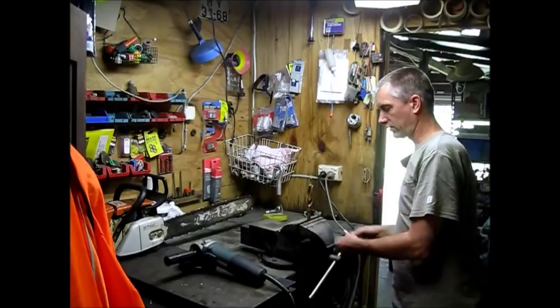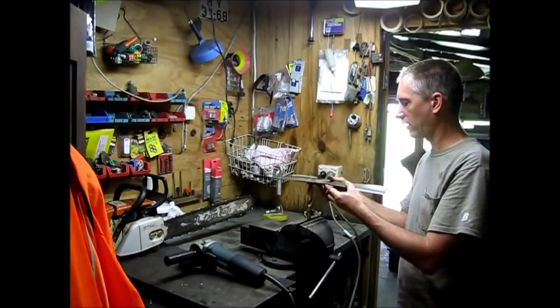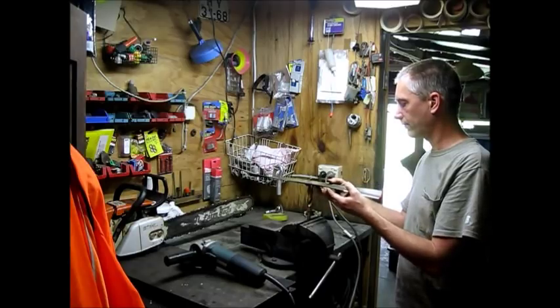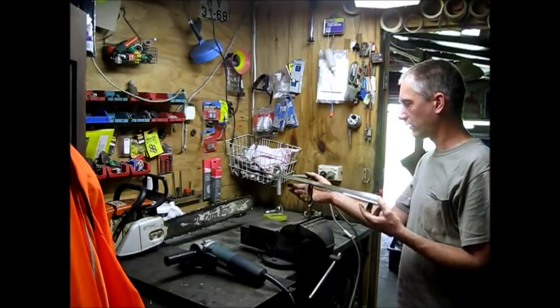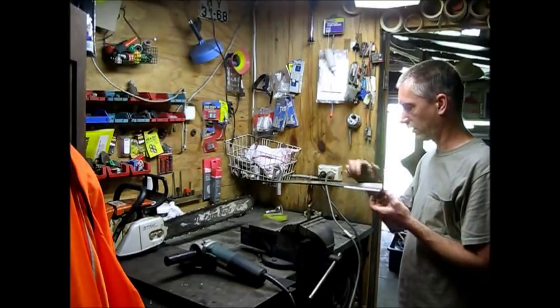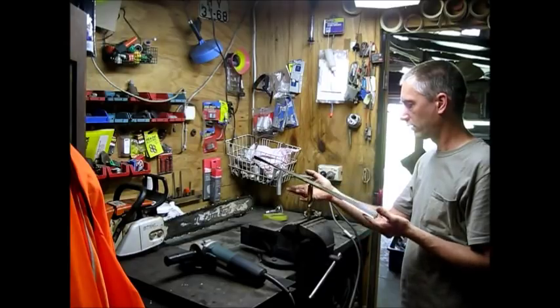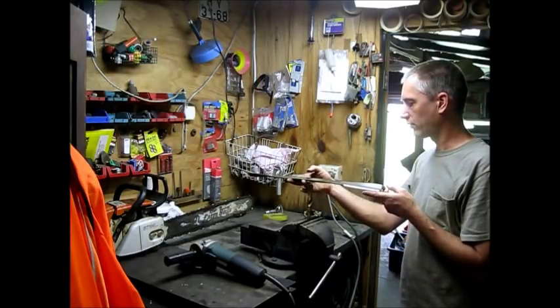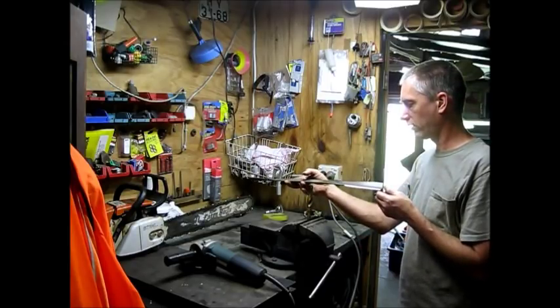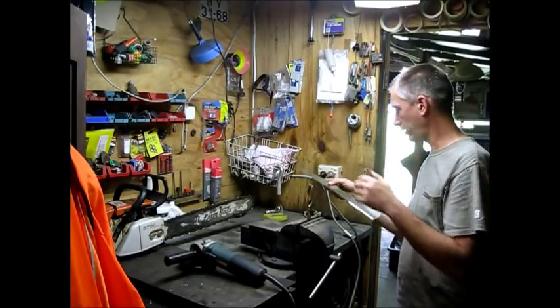We don't have a balance here, so I have an improvised balance using a drill bit with a fat end. Basically, set this on here so I can see one side is heavier. This side has still got to be ground a little bit more. Okay. You have to balance your blade or your lawnmower will have vibration and be damaged. You have to do some more grinding on this end.